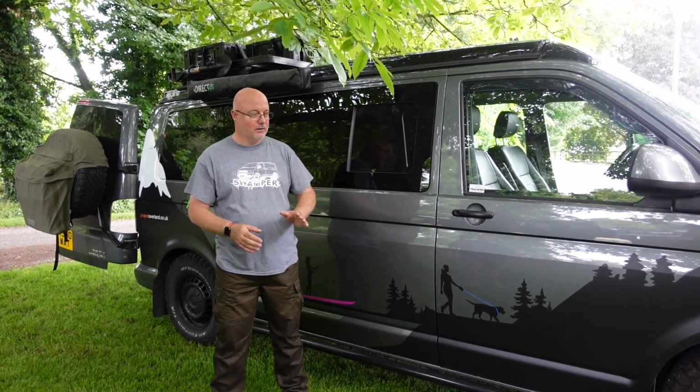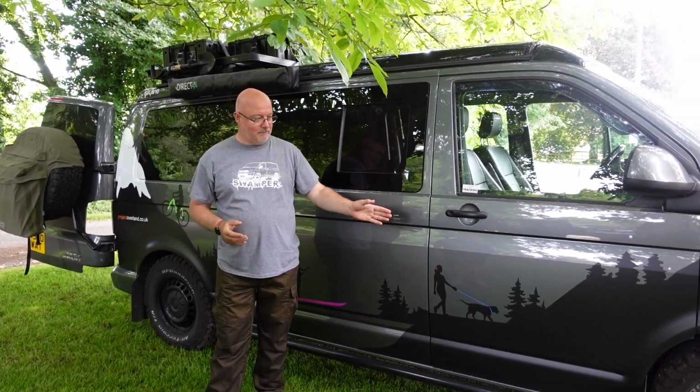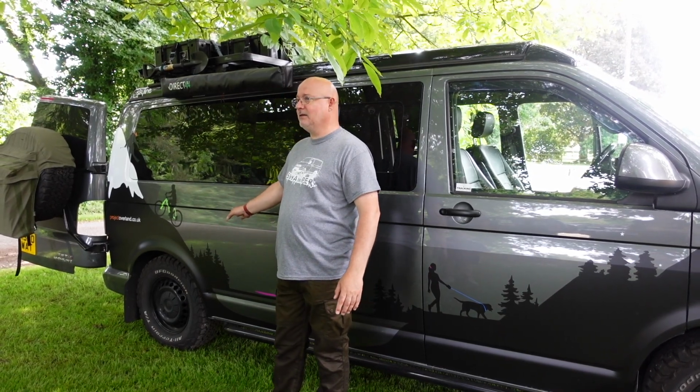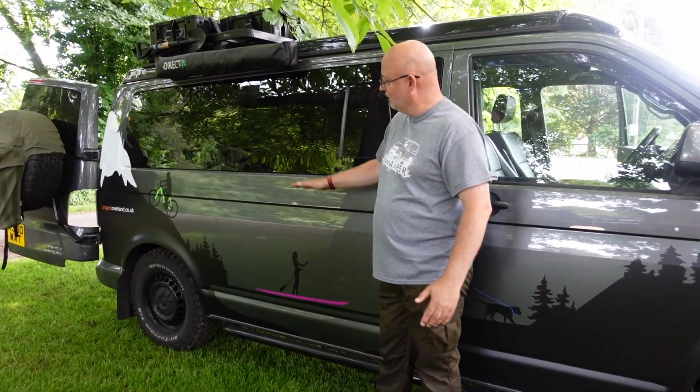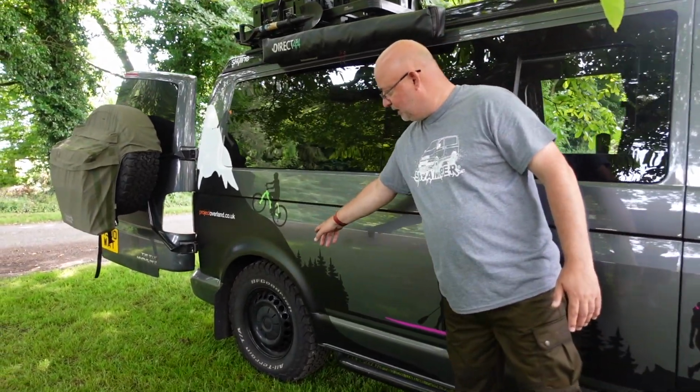So it's bone stock. It hasn't been lifted. In terms of modifications mechanically, it does have a balancing kit because of the camper conversion. It's heavy at the back, so it's got stiffer springs at the back.